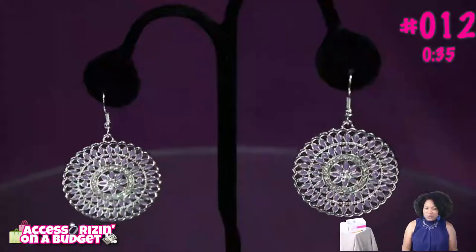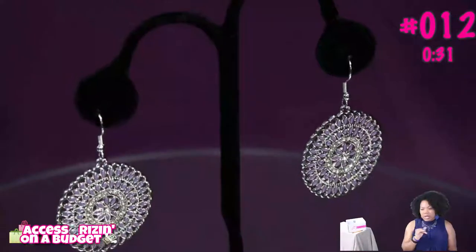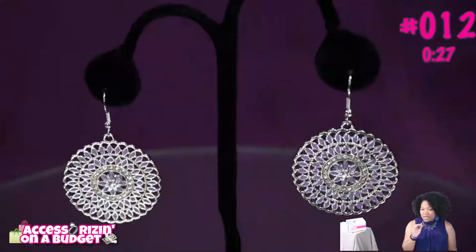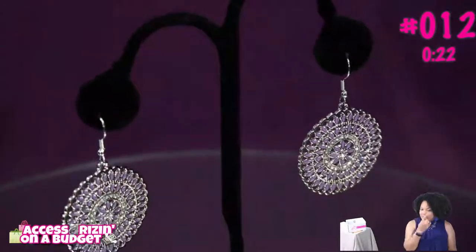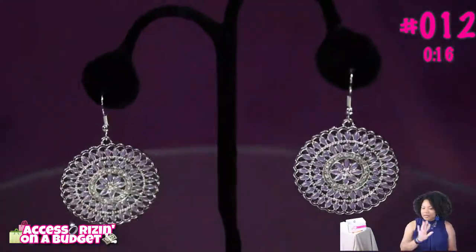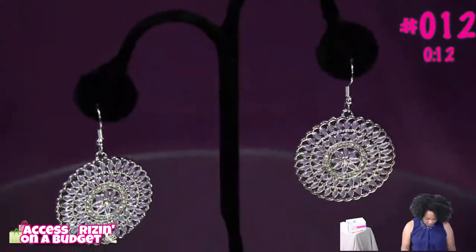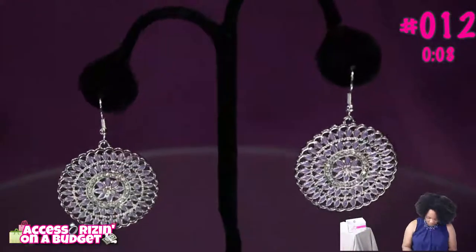Okay, so my number 12 for these beautiful lavender and white bling summer spring earrings, honey. Look at the circle right around the flower. That's where the white rhinestone is sitting. Then we have a beautiful white rhinestone dead center of the flower. And then we have the silver circles all between all of that beautiful lavender. Yes, honey. Fishhook backs, my number 12. I only have a few of those left. My number 12, you have to have them.